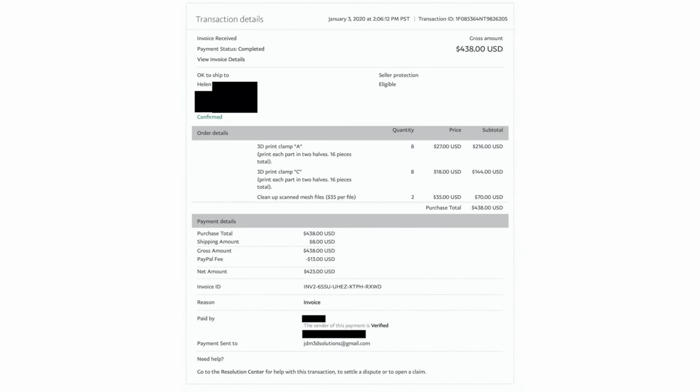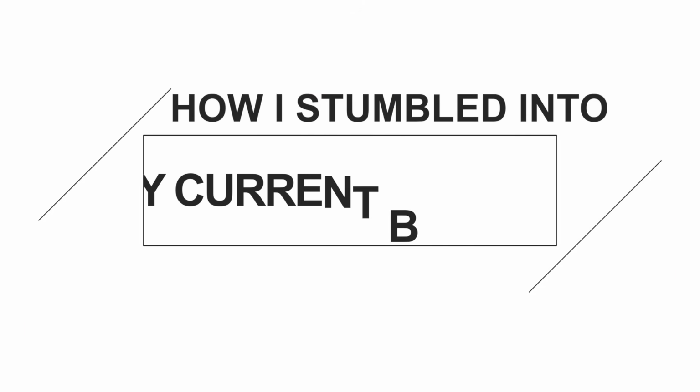I'll probably show one up on the screen here. Super easy template. You can just create line items, you know, part A, this quantity, this amount, part B, this quantity, this amount. Very easy way to get paid, and it's a little more professional, so that worked out well.